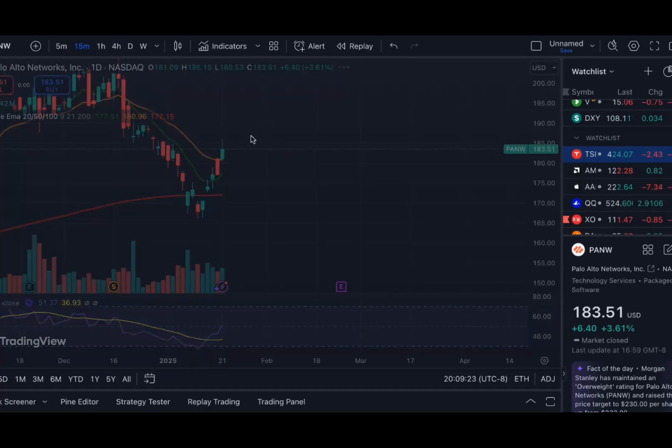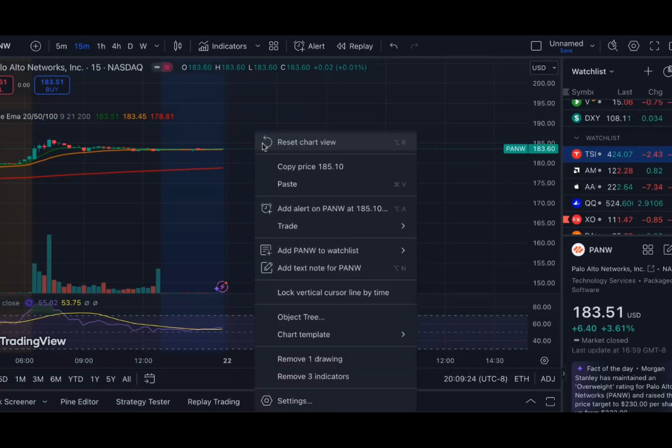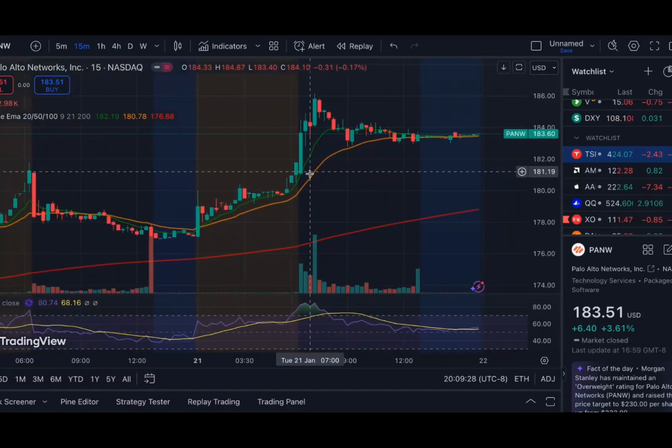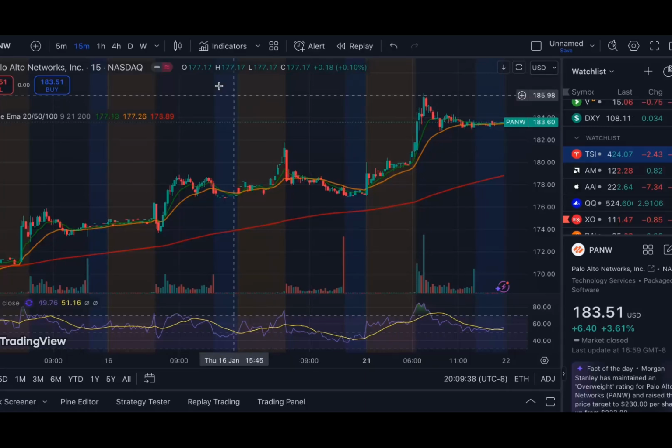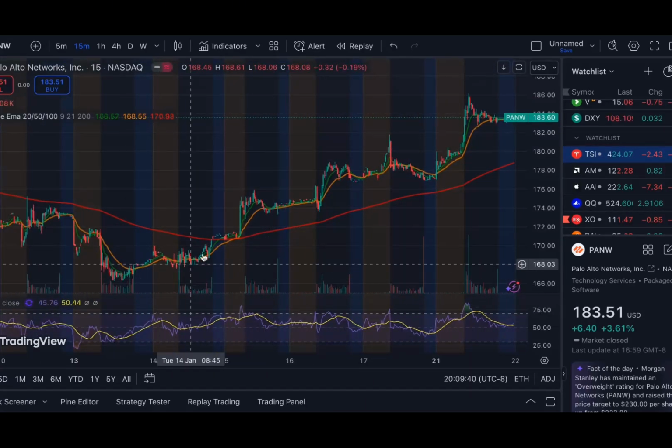And if you look on the 15-minute time frame, you can see this happen pretty quickly, right? So we're up about $8 within 1 hour. Okay. Again, if you look at the hourly chart, you see it's bullish, right?